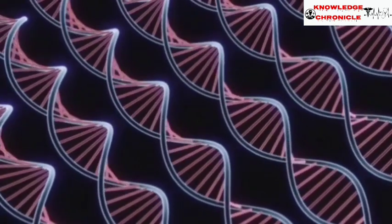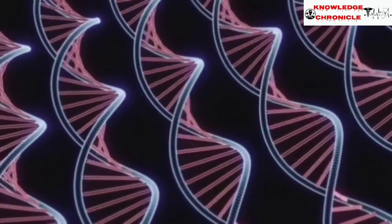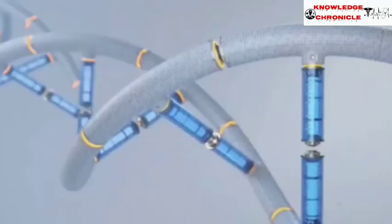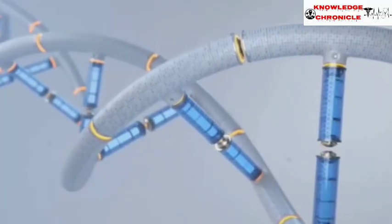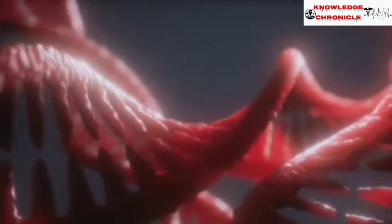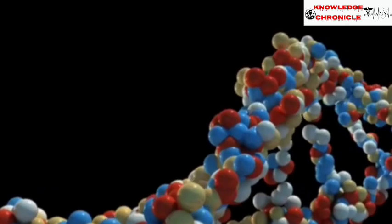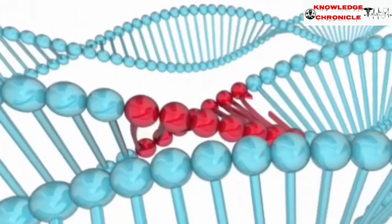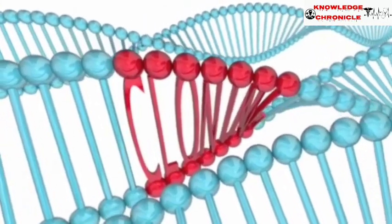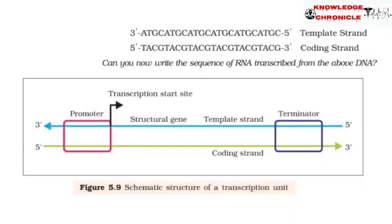Here's where it gets interesting. DNA strands have direction, like one-way roads. They run in opposite directions called polarity. One goes 3' to 5' and the other 5' to 3'. RNA polymerase, the enzyme that copies the gene, can only read in one direction, so the 3' to 5' strand is used as the template. But the strand that doesn't get copied, surprisingly, is called the coding strand. Why? Because it has the same sequence as the RNA being made, except it has thymine instead of uracil.